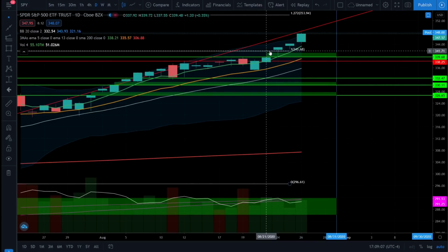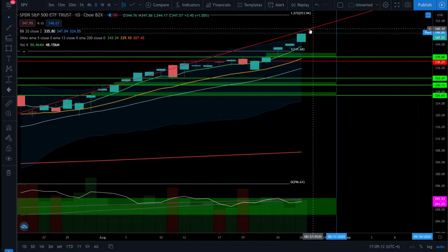So right now we did close above our previous price target at $341. So our next price target we're watching for on the S&P 500 SPY ETF is this $353 range.